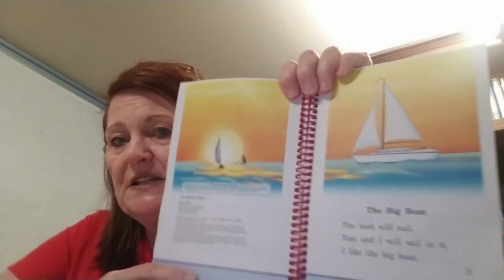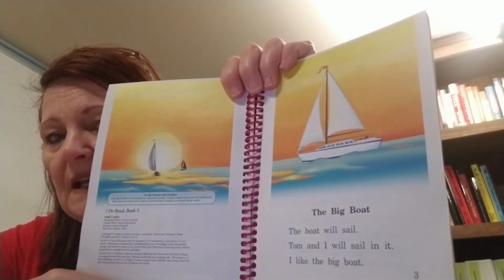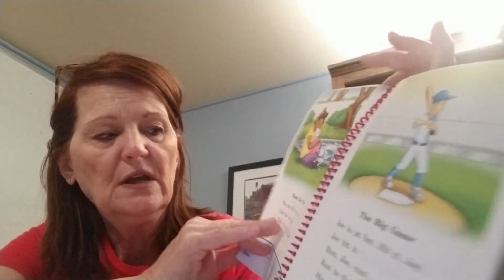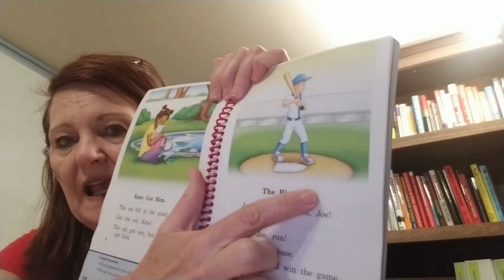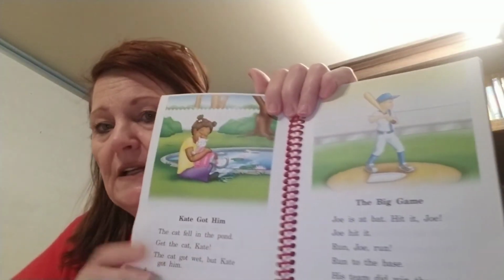All right, so boys and girls, hopefully you were reading along. We only read 3 stories today. We read The Big Boat, Kate Got Him, The Big Game. Now, we will read some more in this reader, and you are going to be getting another new reader in your packet, but we're still going to read through this one. This one's the one that you've had for a little bit, so you've had plenty of time to practice.